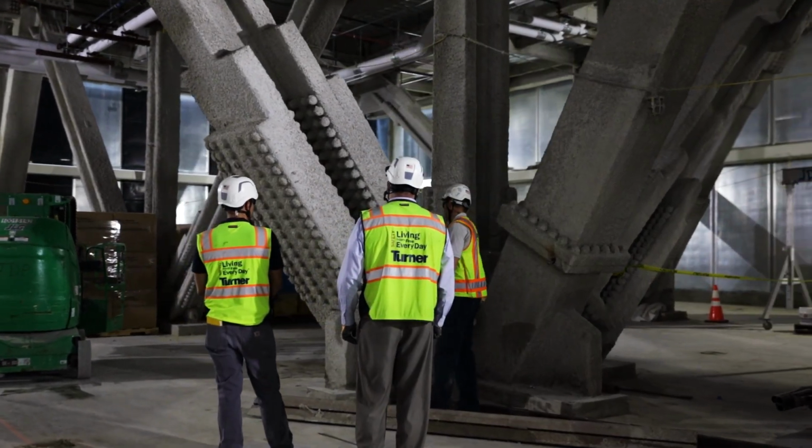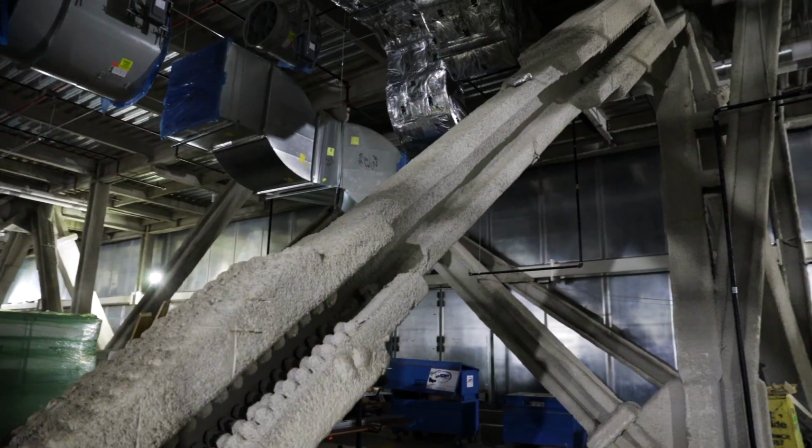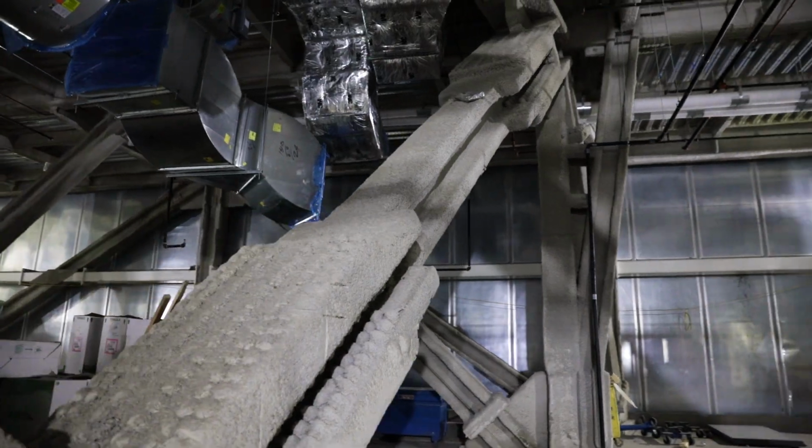66 Hudson is a super high-rise building. It's a little over 1,000 foot tall. It's 66 stories. The gravity system is a steel frame structure with composite steel beams working together with the concrete metal deck and slab. Every building we do, of course, begins with the architecture.